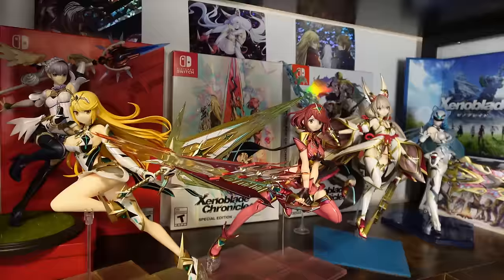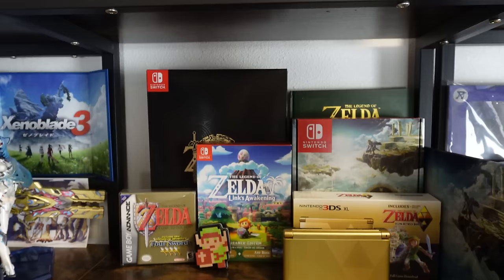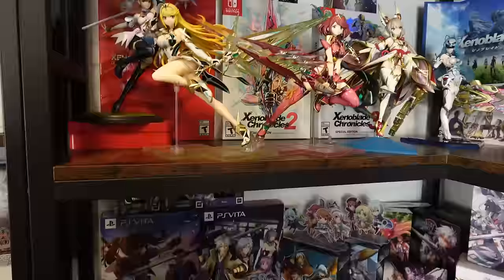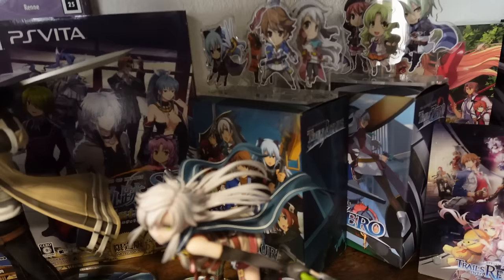And then to the right, I also have another shelving unit that houses most of my RPG figures from my favorite franchises. As you see, this is where all my Xenoblade stuff is, including the collector's editions. I also have a work in progress Zelda area that I'm hoping to incorporate a few more things into down the line. And then below these, I also have my Kiseki or Trails series display area. Most of these are not Switch related. However, the two collector's editions I have here for the Crossbell duology, Trails from Zero and Trails to Azure, are both for the Nintendo Switch console.